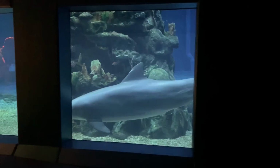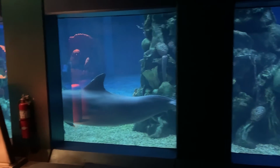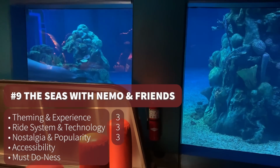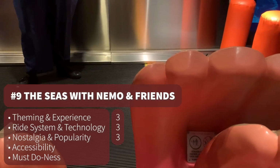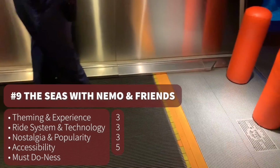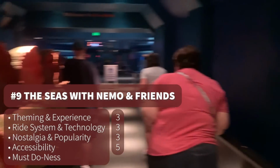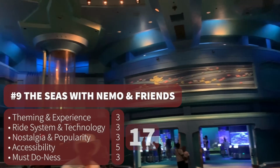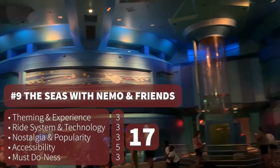This is not a very popular ride, but Finding Nemo is getting to the point where it's a bit nostalgic, meaning that this one does land at a 3 out of 5 on the nostalgia scale as well. When it comes to accessibility, great news, this one does have wheelchair access, which means it is a 5 out of 5 on the accessibility scale. And of course, on the must-do-ness, this one's going to be a solid 3. It is worth doing, but it doesn't necessarily land on everyone's must-do list. So just a nice 3 out of 5.